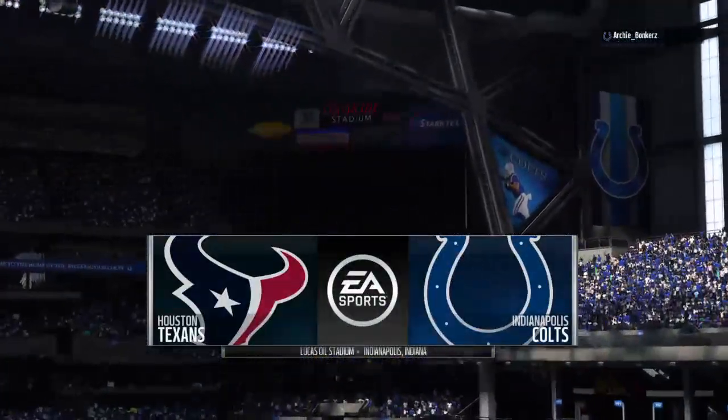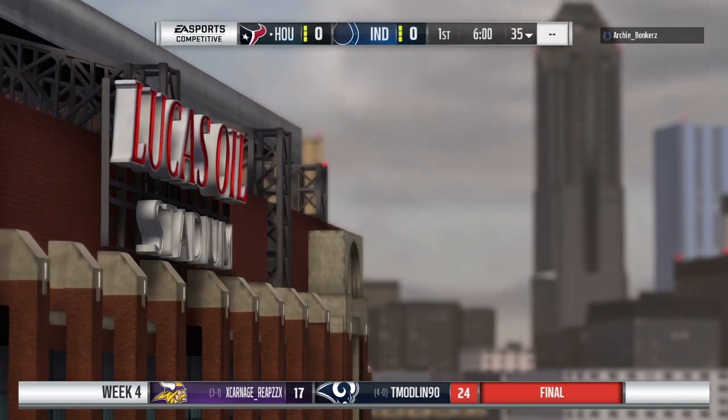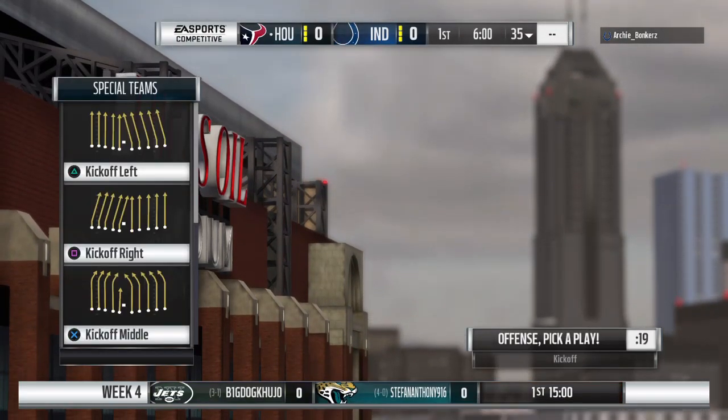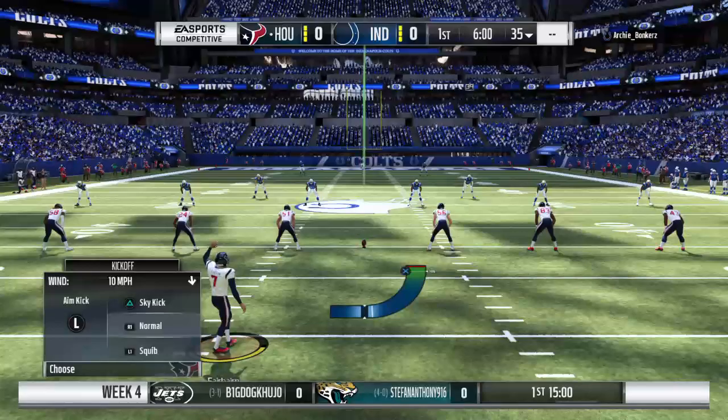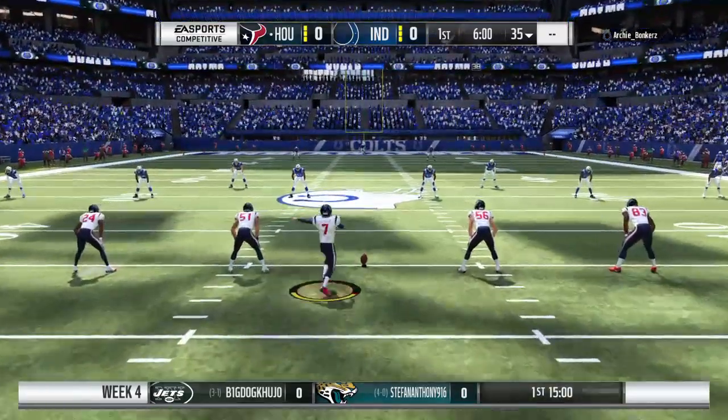All right, Coach, we are pleased as always to be bringing you coverage of the National Football League on EA Sports. Just as we were ready for air, it was the Colts emerging from the locker room to great fanfare here in Indy. They're ready to go as the Colts get set to match up with the Houston Texans.